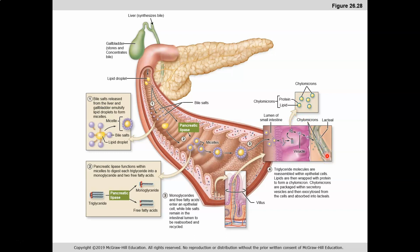That's how fats get into your body. They go directly into the lymphatic system. They're transported through the lymphatic system, through lymph nodes, and then they are dumped into your subclavian veins on the right and left side of the body.